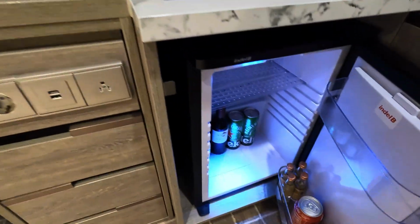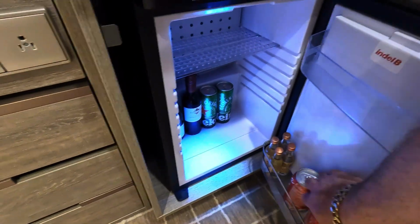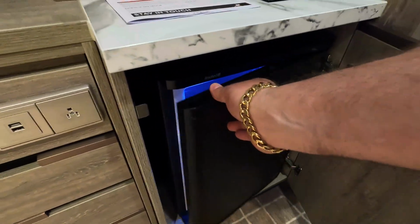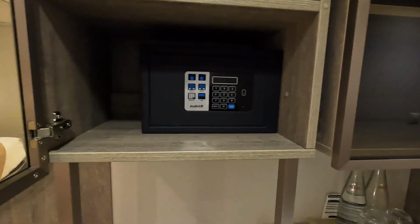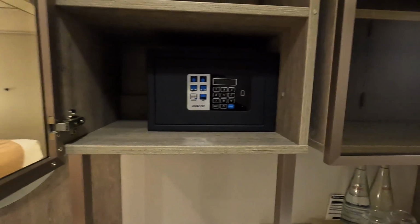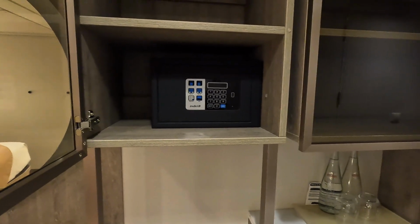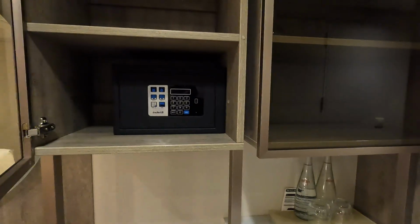How do you open this? There we go. Okay, so you can see it's fully stocked. And oh yeah, everything's nice and cold. So we know the fridge works. Inside the storage cabinet is the safe, already secured. That's one of the things I like to do right away, is I secure my wallet, keys, passport, extra cash. Anything I don't want to lose goes into the safe right away.